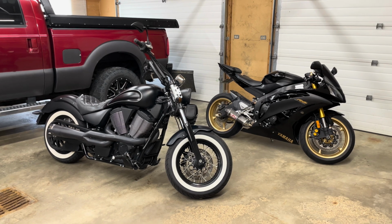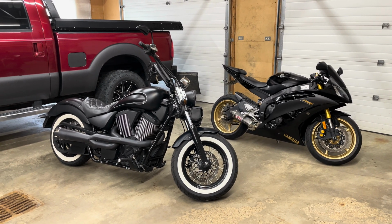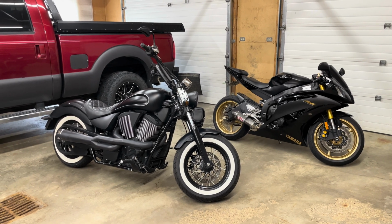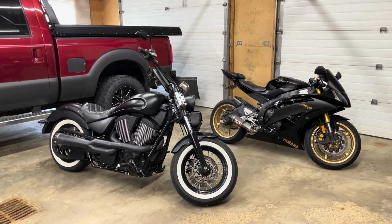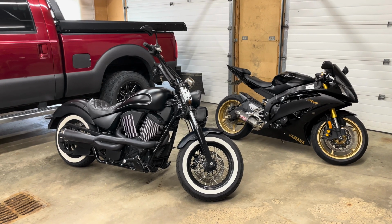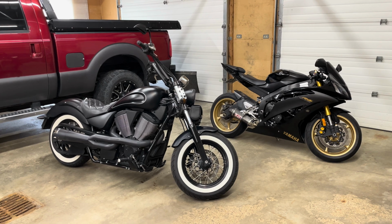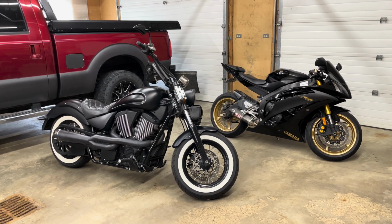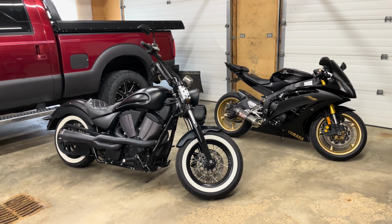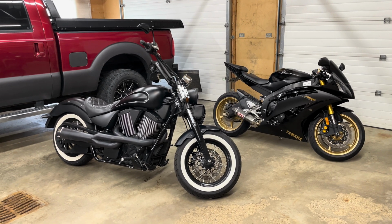Let me start off by saying this Victory is a great motorcycle, great value for what you get. 106 cubic inch engine, relatively cheap to buy, extremely reliable. 95% of people buying this motorcycle would probably fall in love with it. And I do really enjoy riding it, especially just hopping on it quick and riding to work. Very comfortable, nice seating position, great visibility out of the mirrors, can see everything behind you.